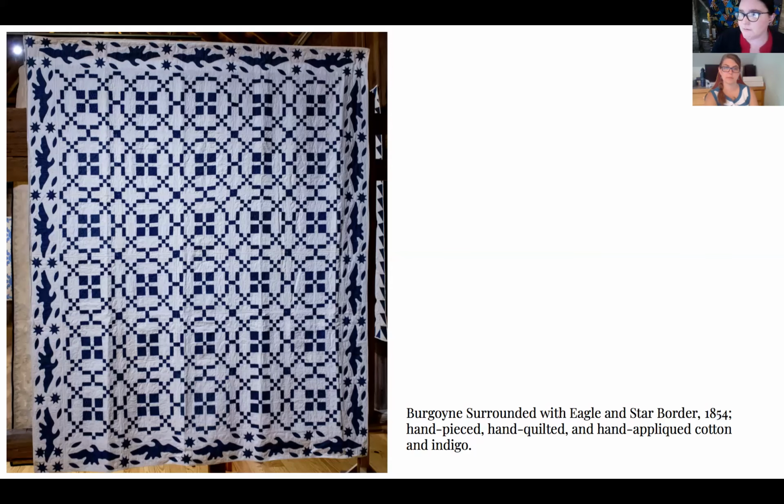of the Revolutionary War. You will find this motif in early American woven coverlets and in quilts. The eagles that flank the Burgoyne Surrounded blocks appear in both coverlets and quilts, and the pattern is usually worked in either blue or red on white. So again, patriotic colors. In this case, the blue is a dark indigo calico print.